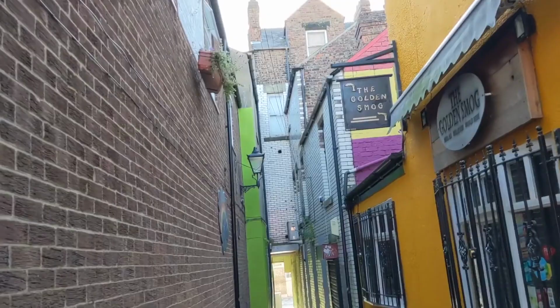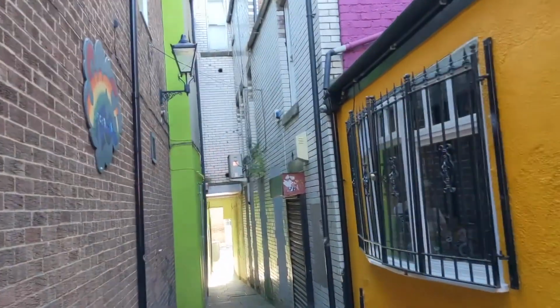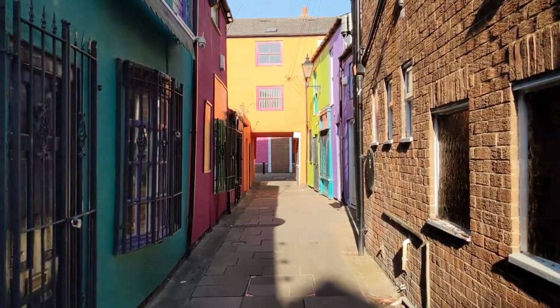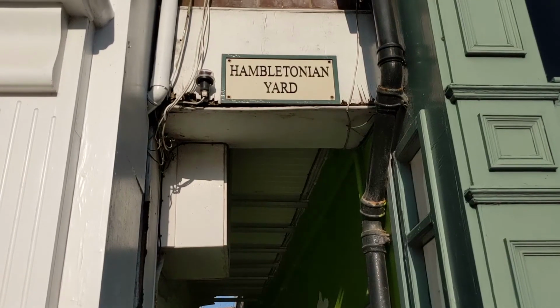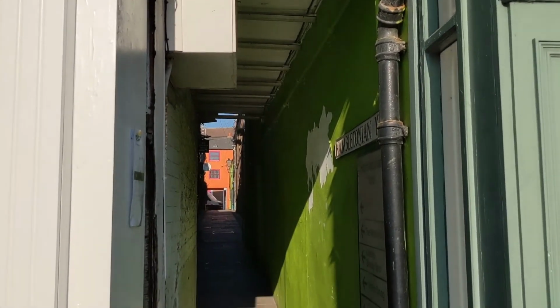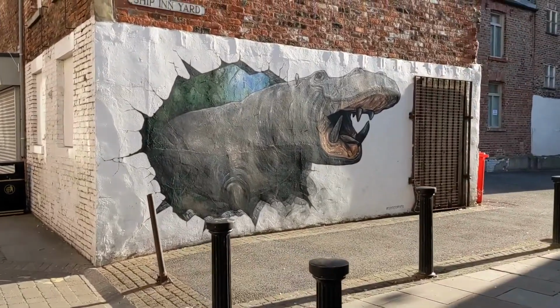Another hidden alley, Hambletonian Yard, harks back to Old Stockton. The closely spaced buildings with old bare windows give an insight into what life was like. Yards like these would have been bustling places, with trade, crime and cramped living quarters being operated within these tiny alleyways. I hope you enjoyed this video of the historic gems in Stockton.